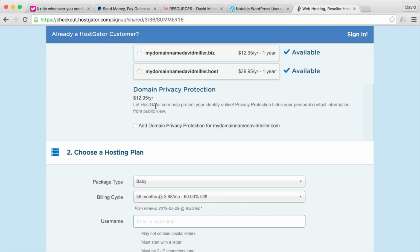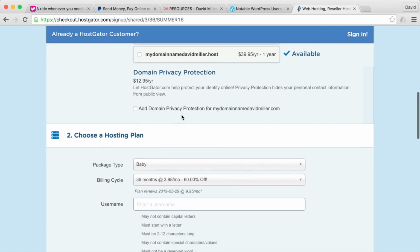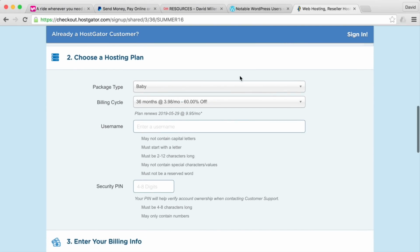If you want privacy, I would unclick it because most people don't look up who owns individual websites, and most times you're selling yourself and your services and your things anyway. But if privacy is important to you, then definitely click it. It's worth the $12.95 a year. But for us, we're gonna uncheck that because that's not important for us. Choose the plan.